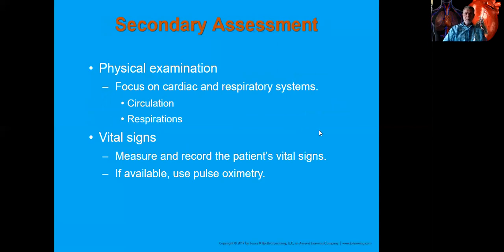Physical exam, focus on cardiac and respiratory. Why do we have to focus on cardiac and respiratory? Because those two work hand in hand. You want to check the circulation. How's the pulse? Is it weak on this side? It's strong on that side. The respirations, how many times a minute are they breathing? And if they start to increase that, maybe that's a sign of shock that we're seeing in our patient. So we measure the vital signs.